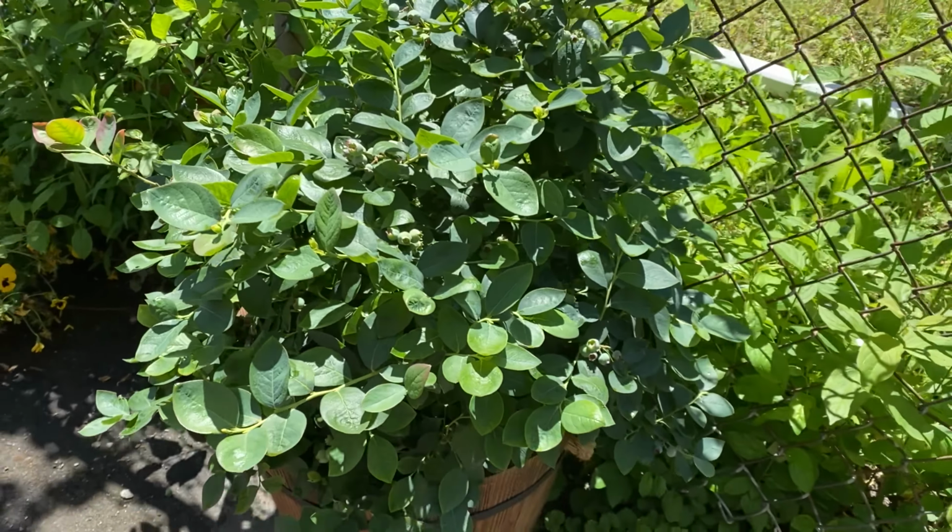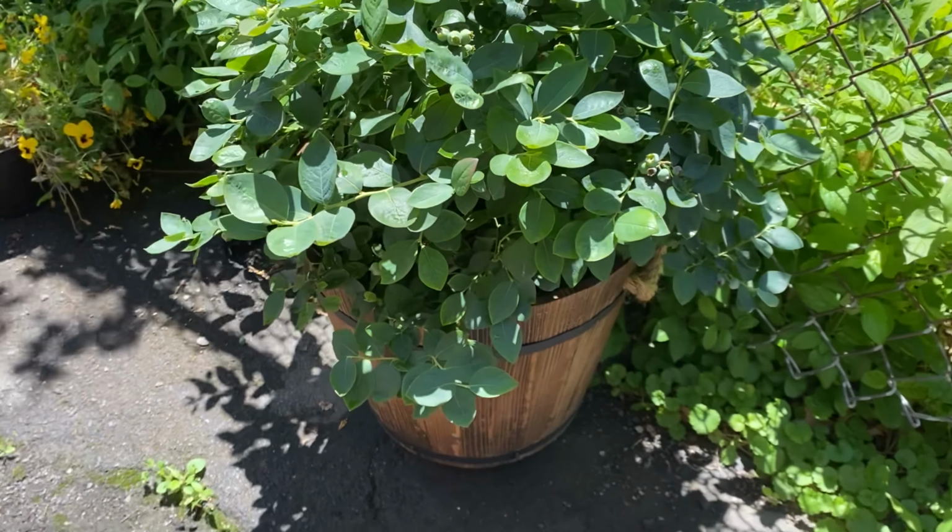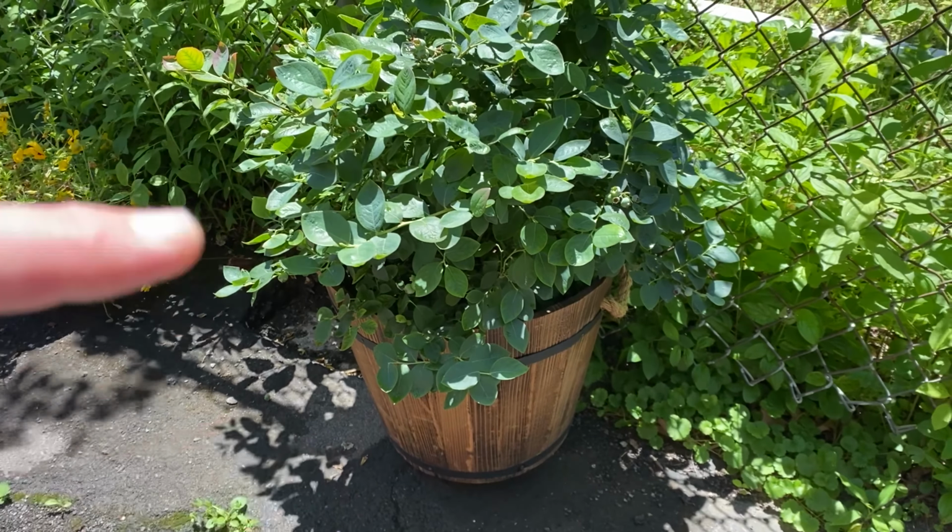Okay. Yeah. And this blueberry is called a silver dollar. Again, we have the pots on wheels.